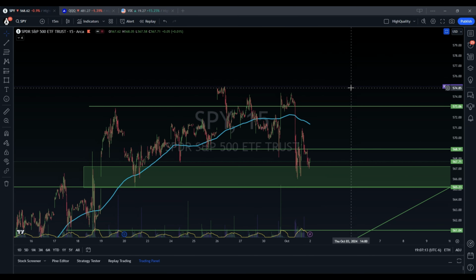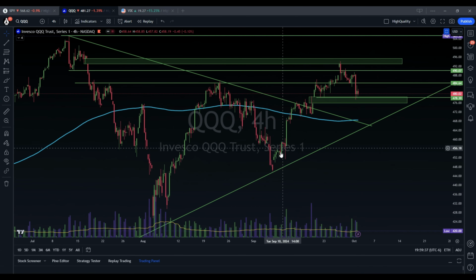Alright, that's it for the SPY. Now let's go over the triple Qs. So the triple Qs here on the 4-hour time frame, with today's price action, fell below its support level here at 484.64.